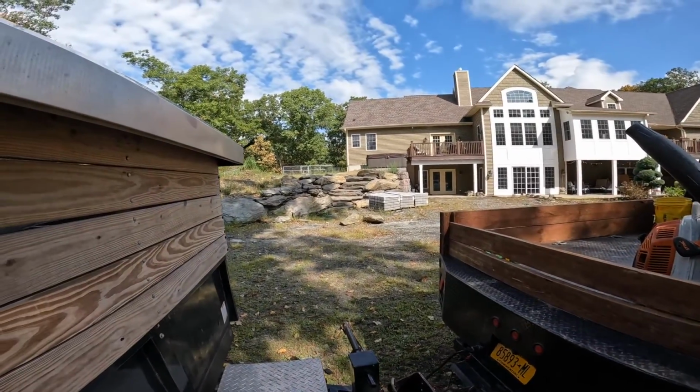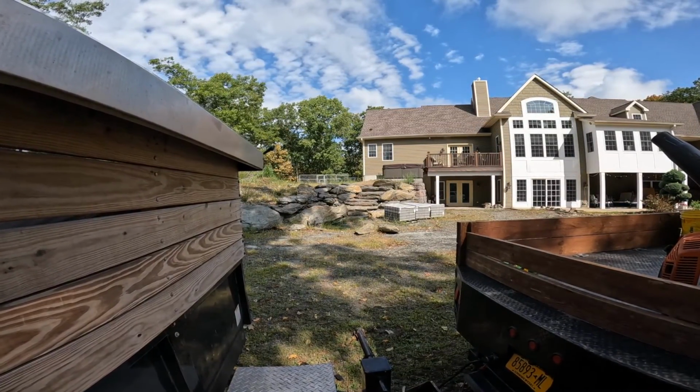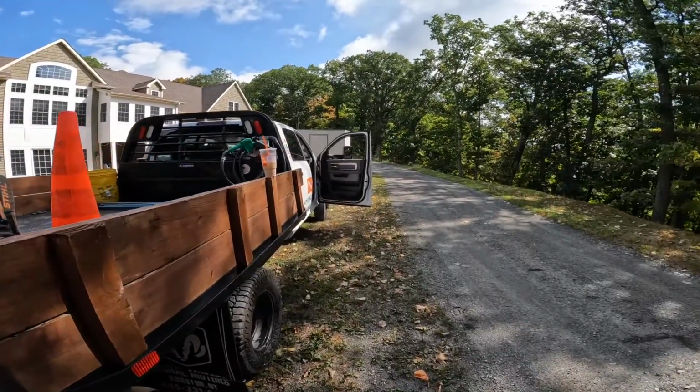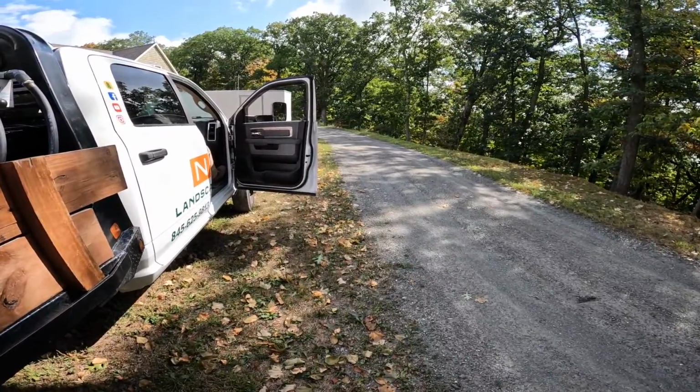So there's that one gutter line in the back. We do have to watch out for propane and electric. There's generator lines and things back there, so we're gonna work around that. So we're gonna get everything moving here and get working.